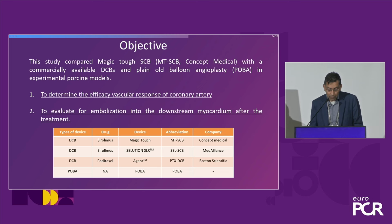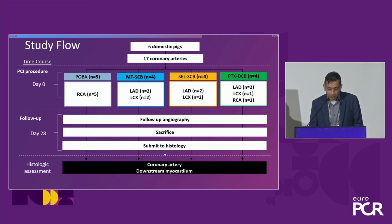This was just a head-to-head study we did. Magic Touch, Solution, which is another sirolimus-coated balloon, Agent, which, as you know, was just approved in the United States for ISR, and POBA. And we use these in porcine coronary arteries because this is where the FDA really focuses on. Porcine model, coronaries, or peripheral. It likes to see data from that model. And you can see here in this particular study, we randomized animals' arteries to Magic Touch, Solution, or paclitaxel Agent. Follow-up angiography was performed at 28 days, and then animals were sacrificed for histology.